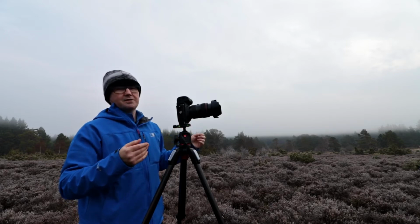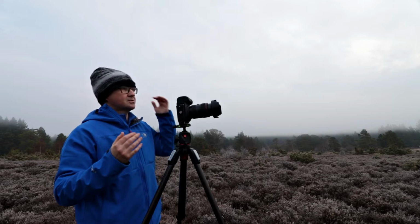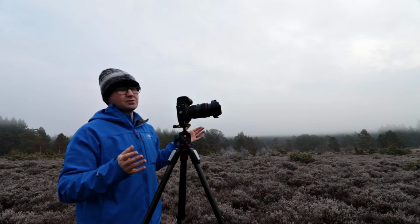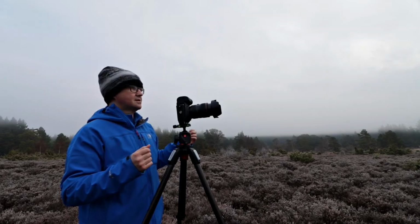But I'm going to hang around here for a while longer. Hopefully the mist will clear at least a little bit, just for a few seconds literally, so I can capture the image with the mountain in the distance. But if I don't, I'm still really pleased with the shot as is. I think it captures the feeling of the day quite nicely.